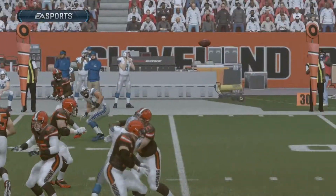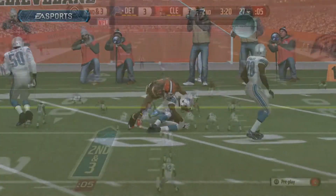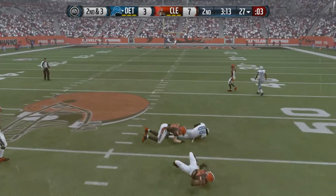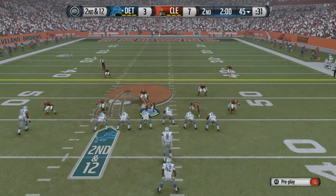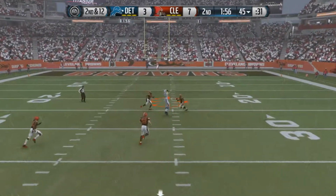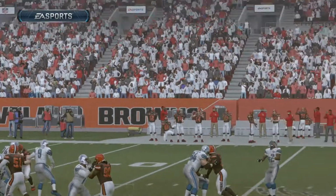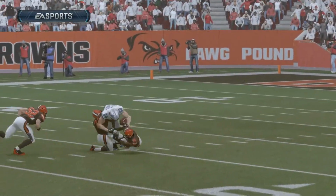Take another look at this one. Looks like it could have been caught, but it's tipped and picked off, and that is the 3rd giveaway by this Cleveland team today, as a catch here by the Detroit receiver is good for a 1st down. 2nd and 12. Stafford, time going deep, and it's caught by Kobe Fleener between 2 defenders. Take another look at this one. A big shot downfield. It's going to be brought in by Fleener.